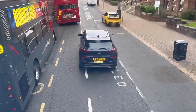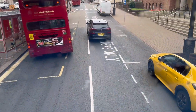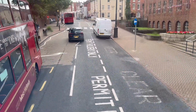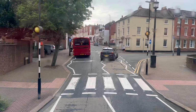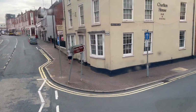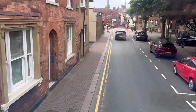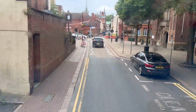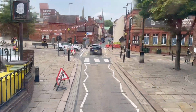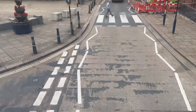I'll stop outside Coronation Gardens on the road. So, front is a 17, a Volvo B7 Alexander ALX 400 with a light eclipse on board, aiming on a 17 to Stourbridge, which is operated by Diamond from Tibidale.